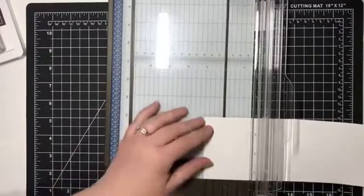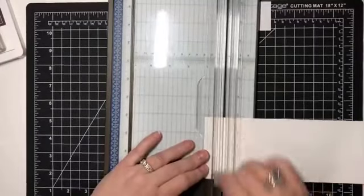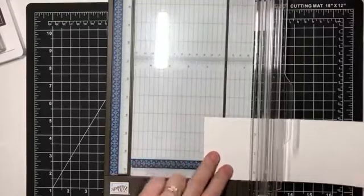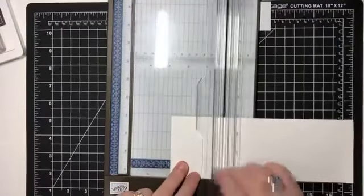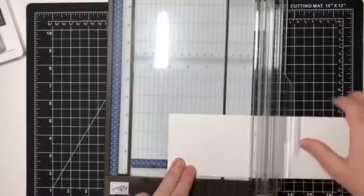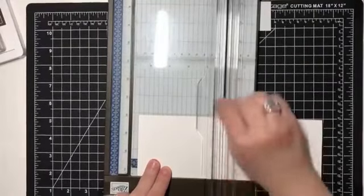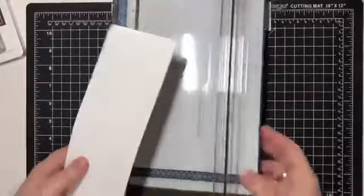So this white piece, which is our insert, is 9.5 by 3 3/4. We're going to score that at 1 inch, 2 3/4, and 4.5. There you go. Okay. This out of the way.